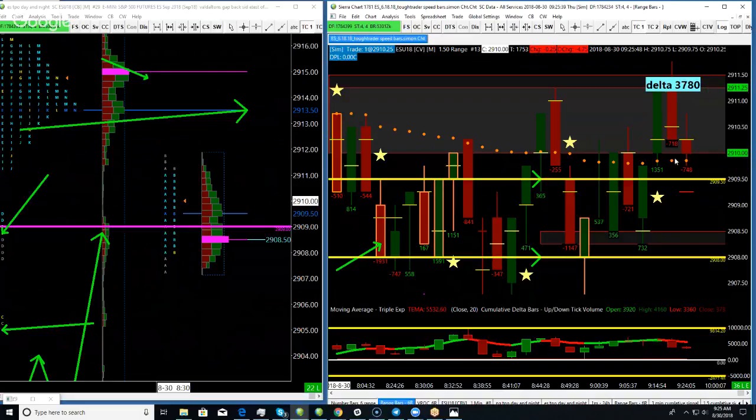Also, as we've pushed up, delta's dropped off. Notice that cumulative delta's dropped off over here. It's not the same picture as a trend bull day, bull market up. I'm inclined to let this settle out and then get a clear direction from there. And the delta we're hunting is bigger than 1931.